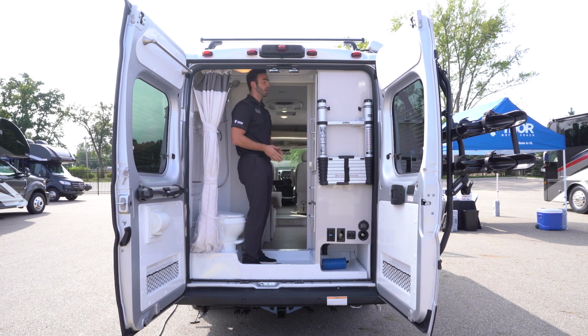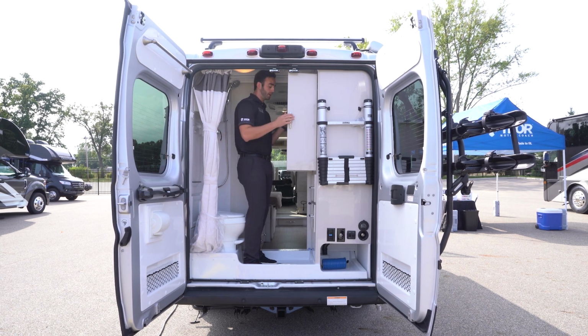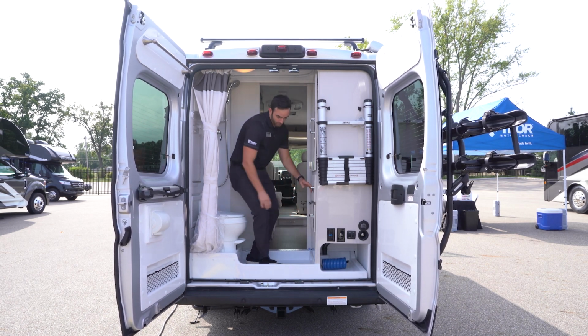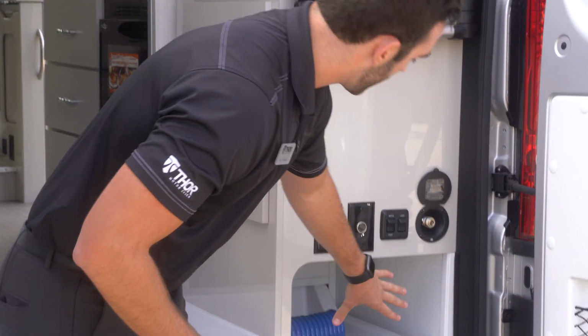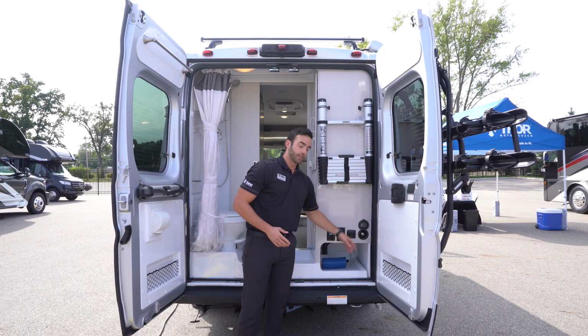And in addition to that, we also have plenty of storage options available as well. We have these 2 doors that open up, and it's a great place to hang clothes, put shoes, whatever it may be. And just below that, 2 nice sized drawers that can be pulled out and utilized as well. And then last but not least, we have all of our 110 and 12 volt plugs, our water pump, and extra storage space, and it's a great place to put that outdoor shower hose, which can be plugged in just right here.